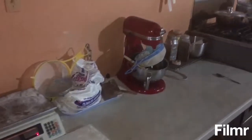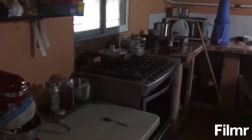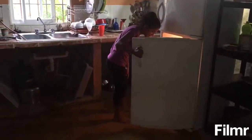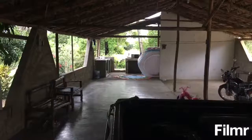Here is my kitchen. I love to bake, so I have some more expensive things you won't find in most of the houses in my kitchen, and my stove, and I have a refrigerator. Just about everybody has refrigerators except the very poorest people. And our floors are cement. Almost all floors are cement floors or tile.